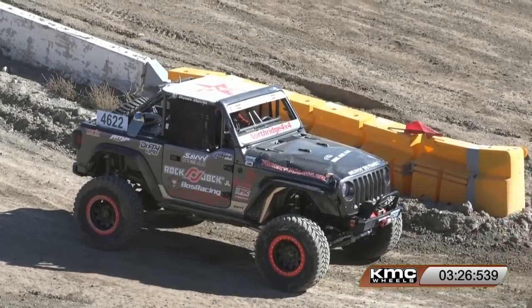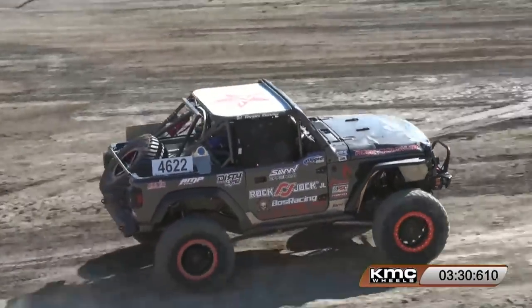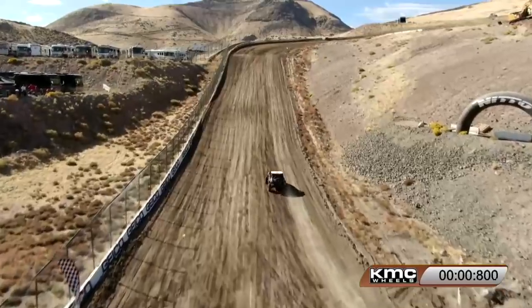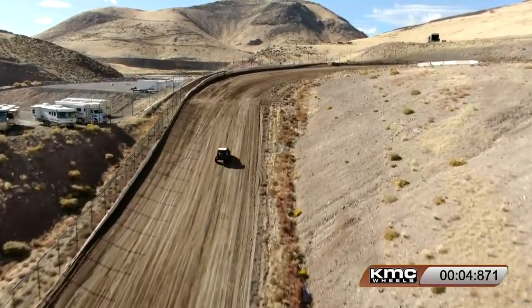46-22 with Bill Schultz getting ready to take the green flag. Green flag is going. Bill Schultz on course with his Jeep-based Spider Track stock rig.